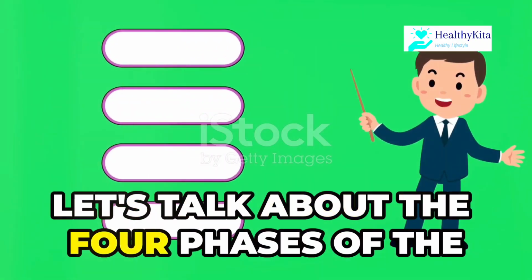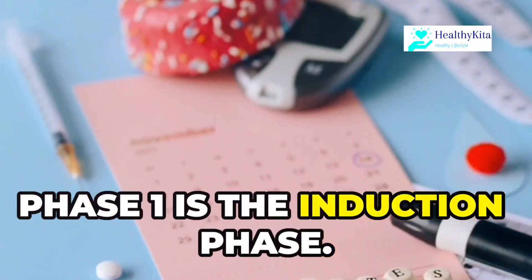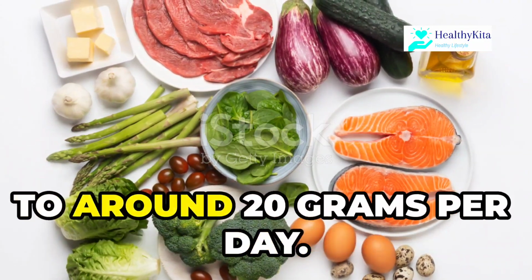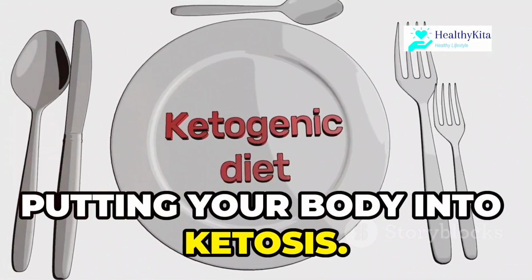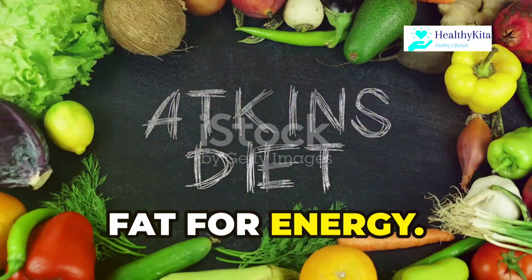Now, let's talk about the 4 phases of the Atkins diet. Phase 1 is the induction phase. Here, you drastically reduce your carb intake to around 20 grams per day. This jumpstarts your weight loss by putting your body into ketosis. Don't worry, ketosis just means your body is burning fat for energy.